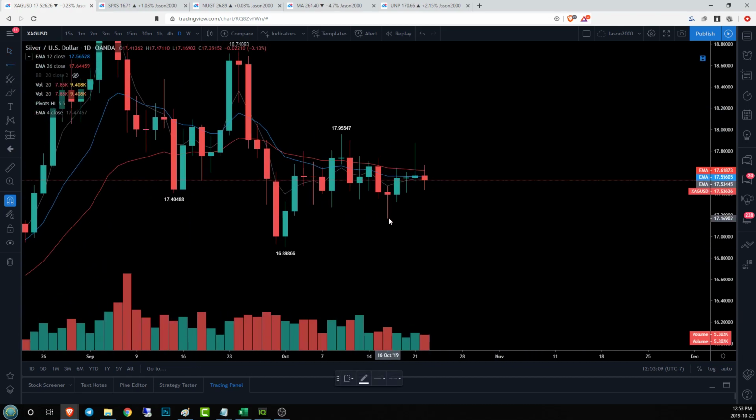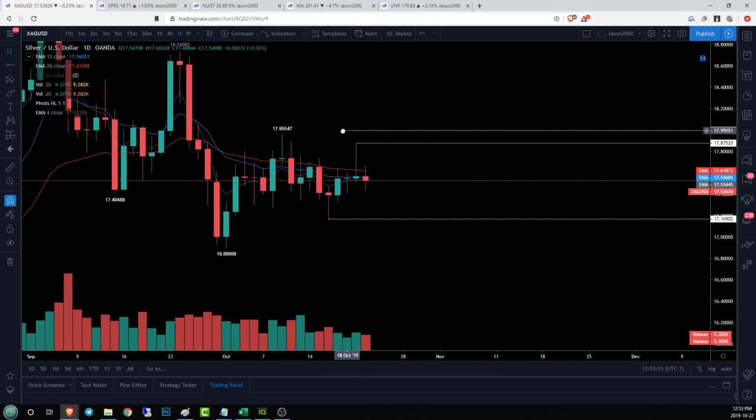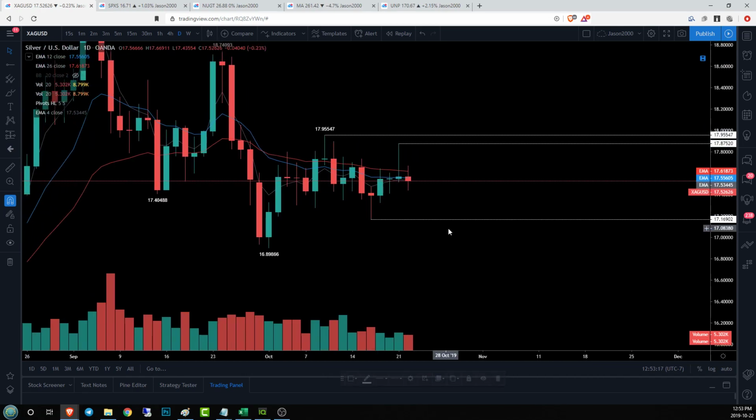And what I'm going to do is look at a couple key levels. 1716 is the lowest low we've seen recently. 1787 before that. And then we've got a little bit of a high here, 1795. So potentially we are setting up a daily equilibrium.